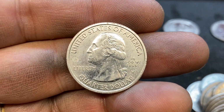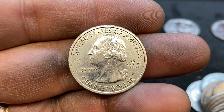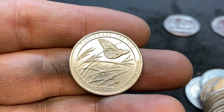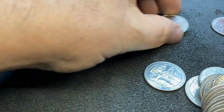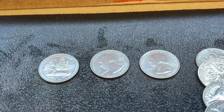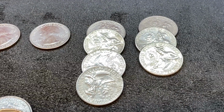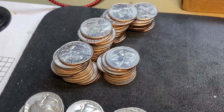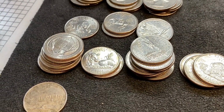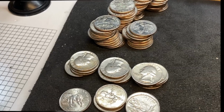It's a little grimy and dirty, but hopefully you can see that. Let's see what we have. We have a Tallgrass Prairie 2020 W. I will take it. That is two W's on the box. I almost threw my San Francisco clad away. As you can see, we've grown our bicentennials a little bit, and I've got a huge stack of coins we will go through at the end for DDRs and errors.